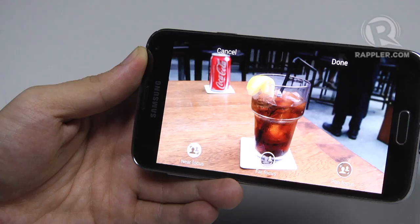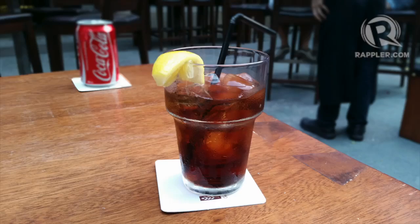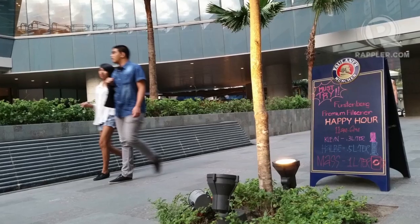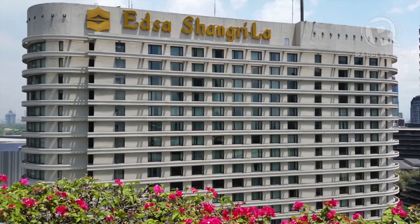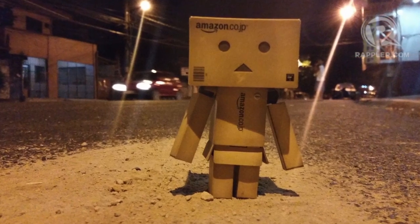And Focus Select allows you to change focus points after a photo has been taken. Overall, we're pretty happy with the shots using the main camera, even in low light. But we couldn't say the same about its wide-angled selfie camera that struggled in low light.